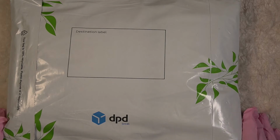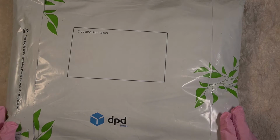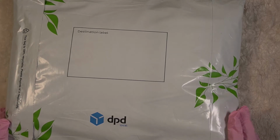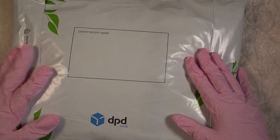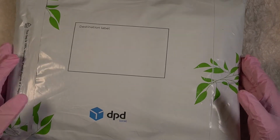Now, I actually ordered from these for quite a while, but they've got an offer on right now with 15% off because they're going away on holiday. I felt lucky, put my order in before they went on holiday, and it came within 2 days.